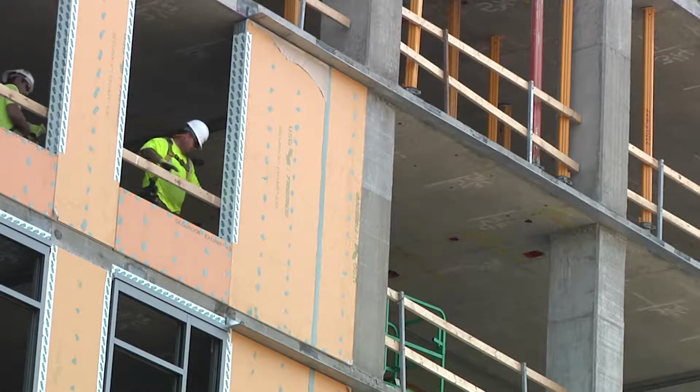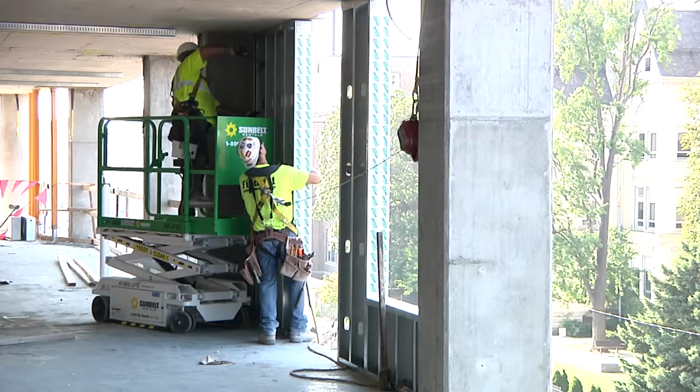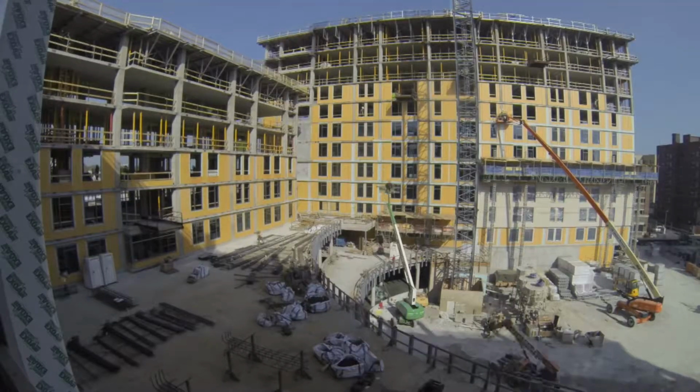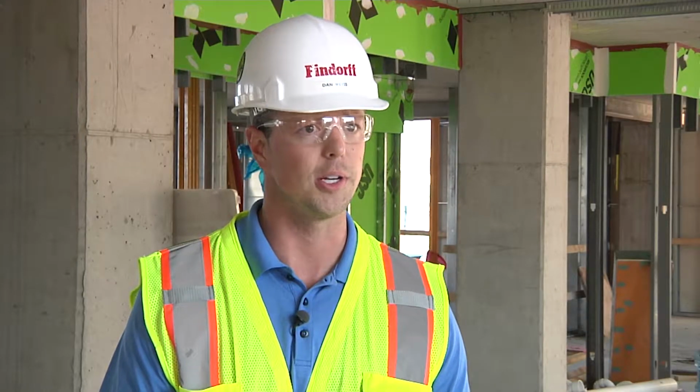So with prefabricating these wall panels, we can get the walls set faster, which is going to let the glass go in quicker, which is going to let the drywall go on quicker. Just kind of the whole ripple effect that ultimately gets the students to move in sooner. It's really helped increase productivity on the entire schedule and ultimately getting done with the schedule quicker.